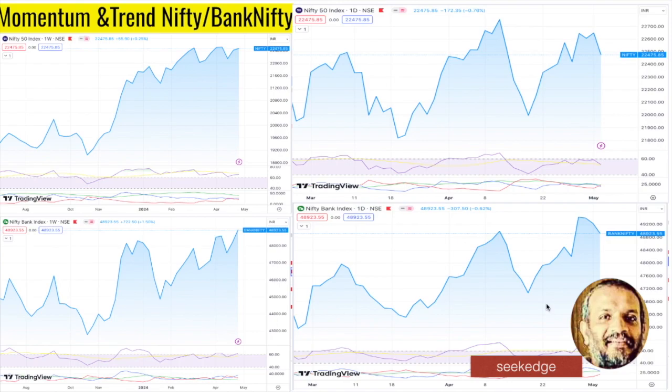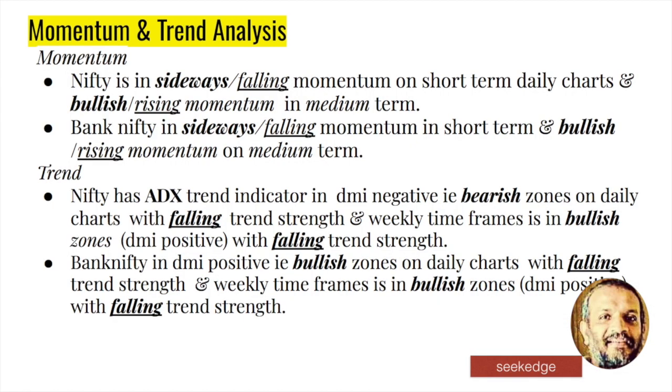Nifty and the Bank Nifty, so medium term it's bullish. Medium term momentum has improved. So the momentum got hit on Friday's move early, where it had slipped sideways on Nifty and the Bank Nifty. Now the trend has also improved to cross over to bull zones on Nifty and the Bank Nifty.